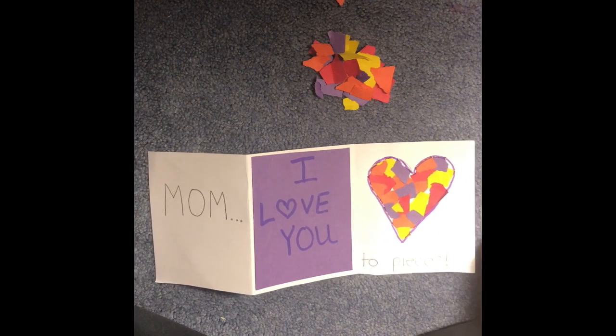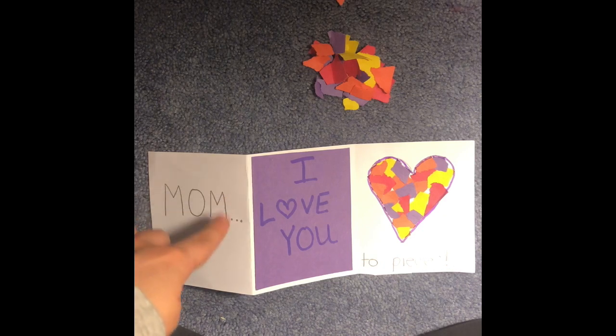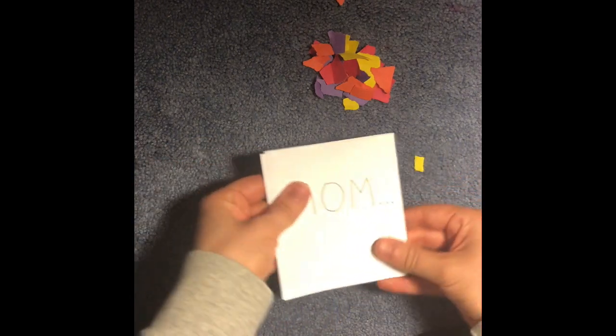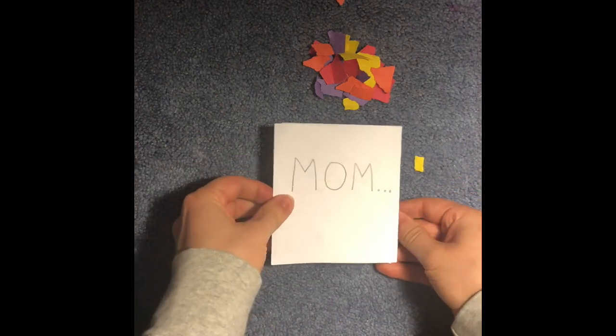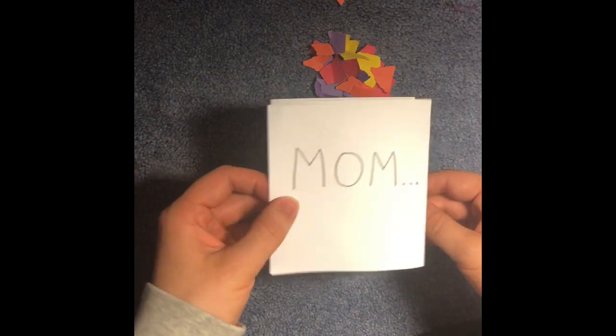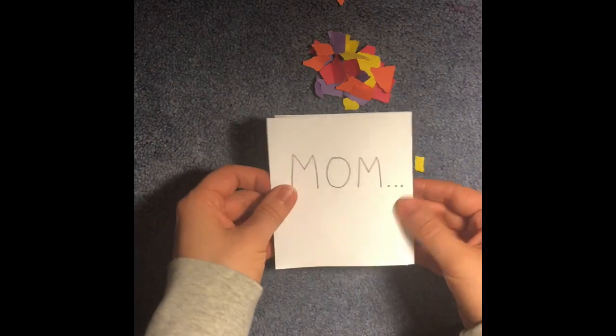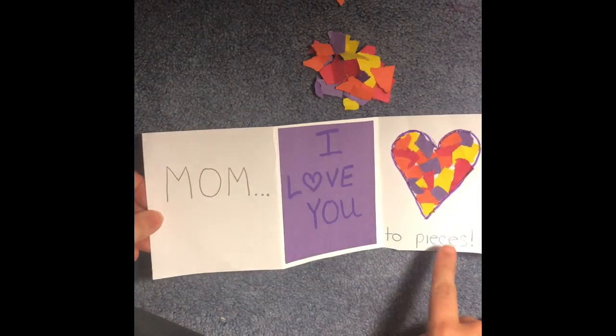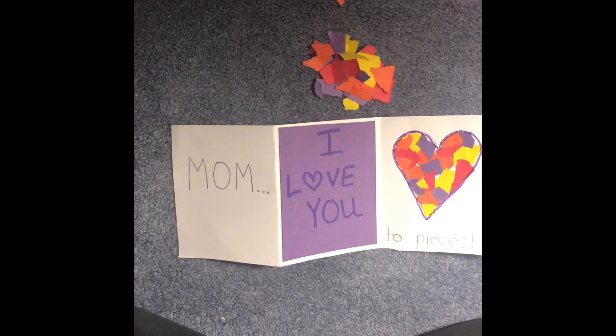Then when you get all done, you can take any colors you want. You can trace the mom, you can trace to pieces. And you just wanna make sure that your card closes and then opens. Mom, I love you to pieces. You have a whole blank back, so you could write a note, you could draw another picture, you could finish. Okay, just make sure you trace this and you trace this, so that way it's perfect for your mom, okay, and she'll just love it.